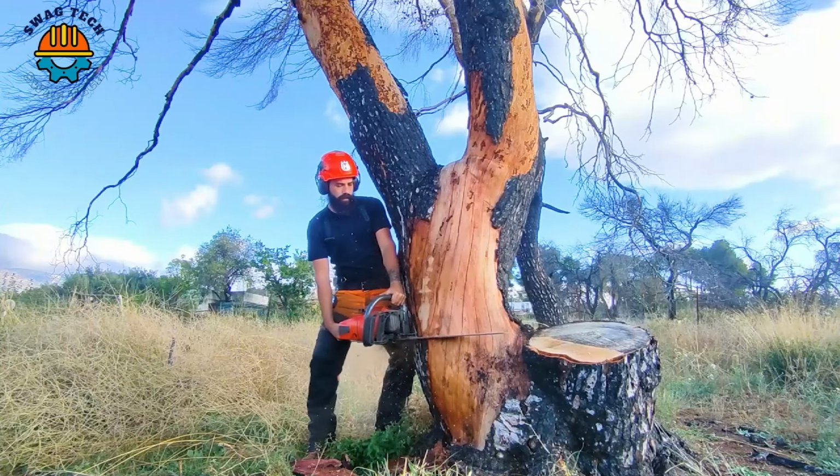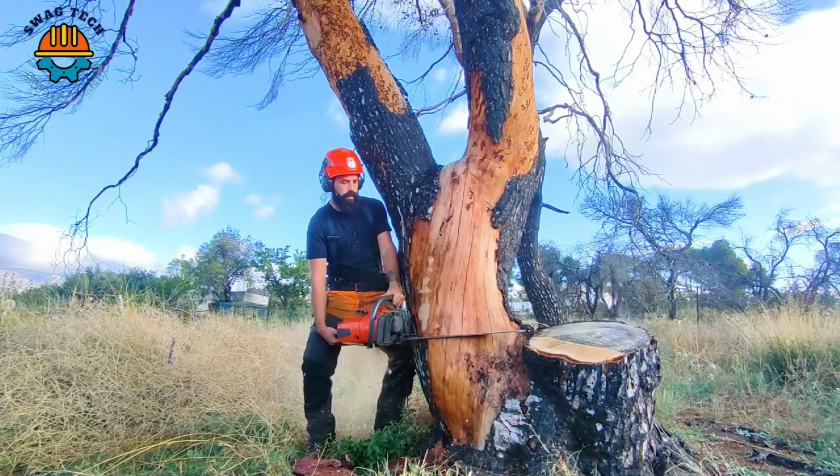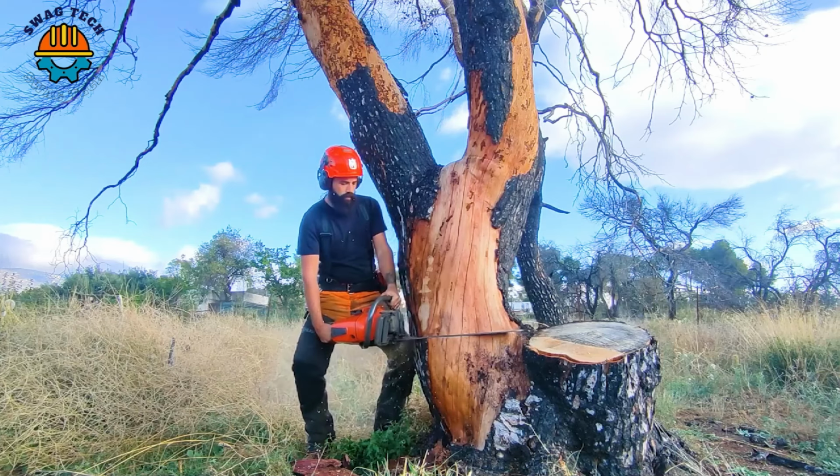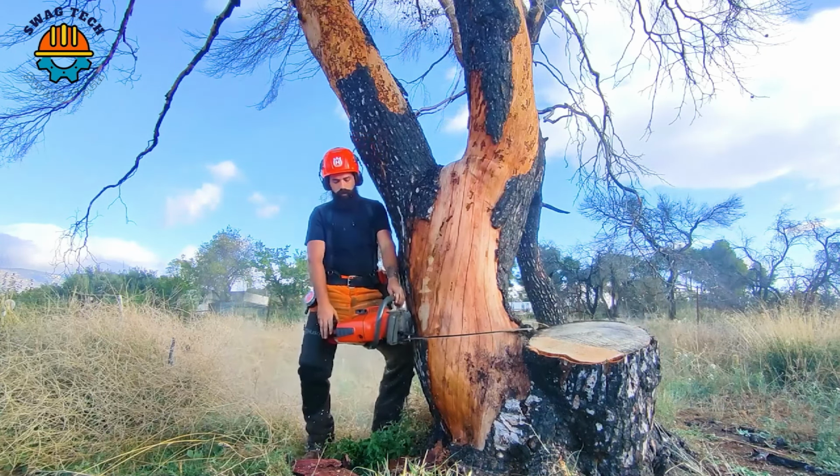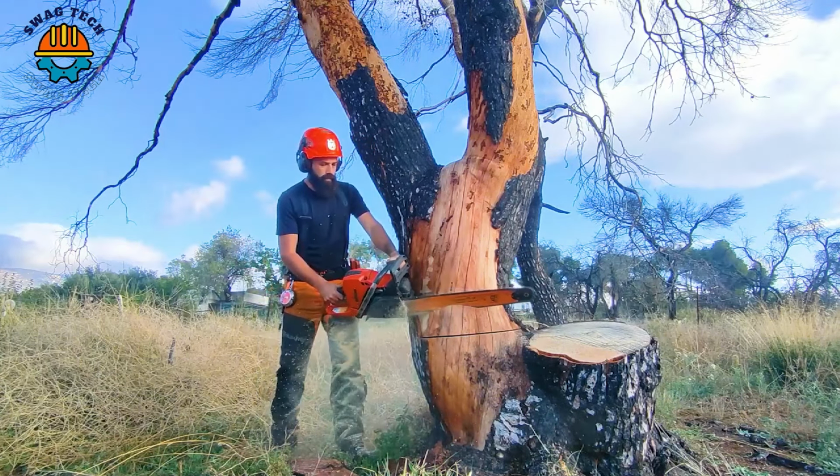Chainsaw safety innovations, such as anti-kickback protection and chain brakes, demonstrate a commitment to user safety, ensuring a safe working environment for the operator.